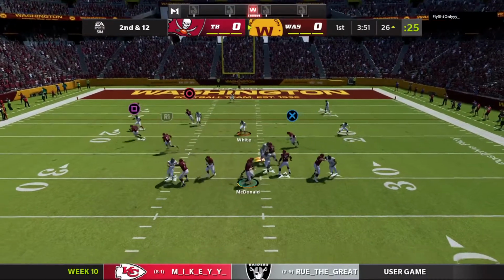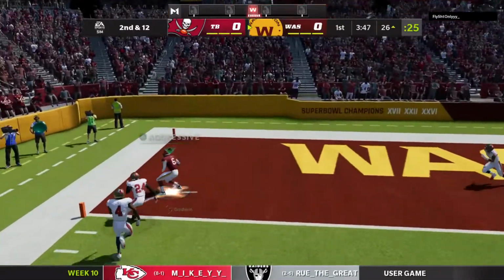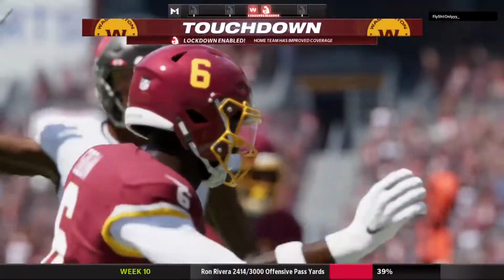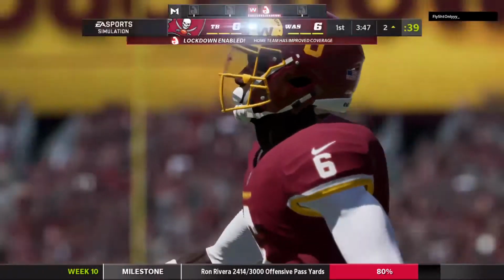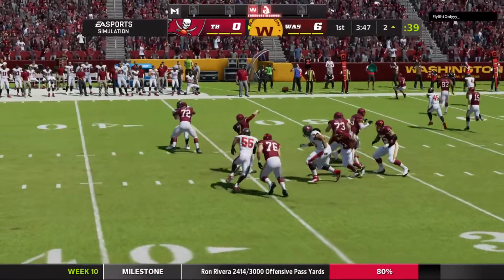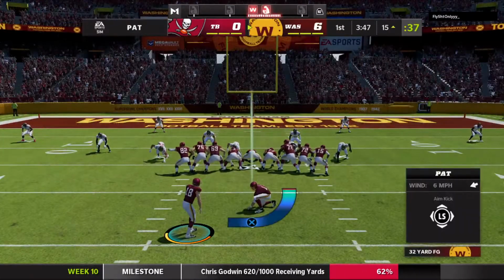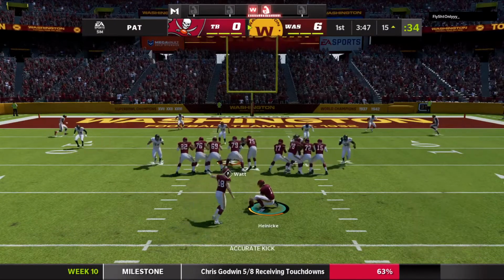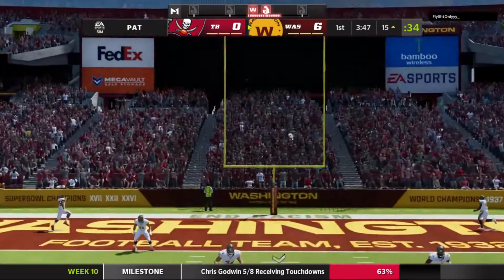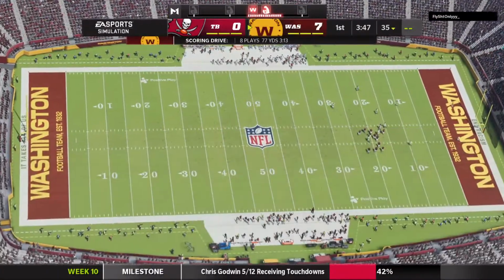Play action. It's McDonald. Going to throw deep for the end zone. And that is caught. Touchdown, Washington. Chris Godwin, his 5th touchdown now on the year. And Washington takes the ball down the field and scores on their opening drive. Extra point by Sly is up and good, and it's now a 7-0 game.